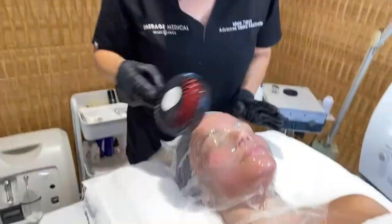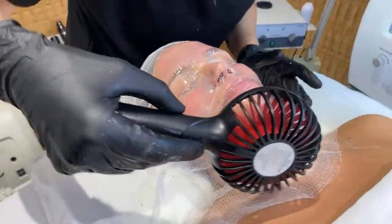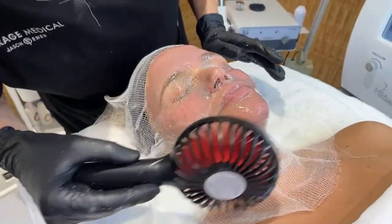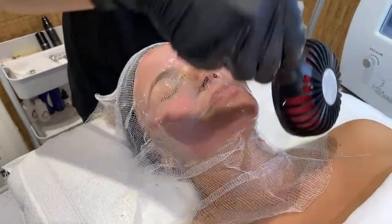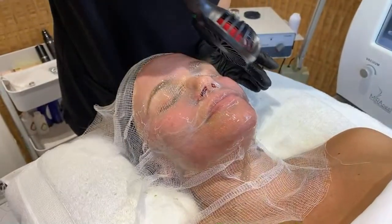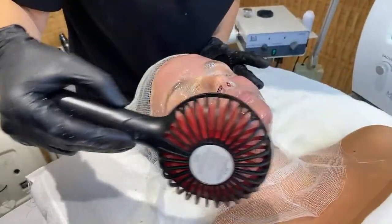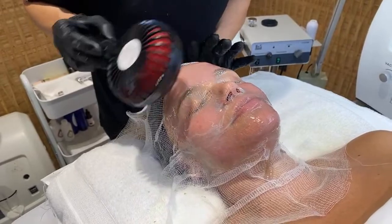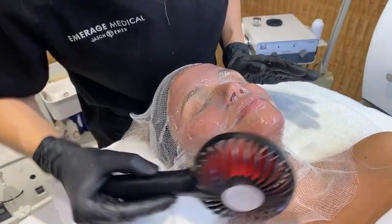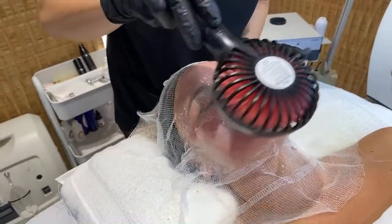So what are we doing now here, Misha? So we are using a little bit of our ventilator because I want to dry the mask. I want really this mask to be very well prepared for the next step. The next step will be microcurrent, and for this I need to have really the jelly mask ready for the next step. At the same time, this is feeling so good.